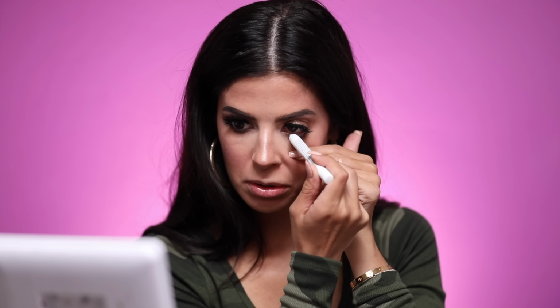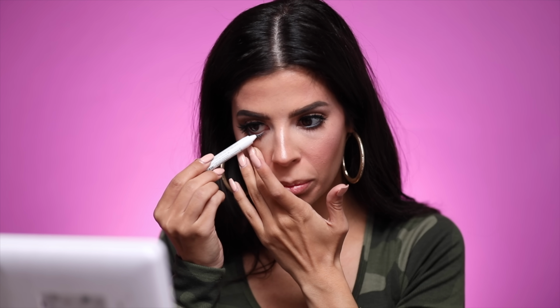Yeah, see? Dude, we used to put this in our waterline all the time. Dude, look. Yeah, you can see it. I'm like, well, I put black. No, girl, you can see it. It makes your eyes look wider, but I think we all figured out that we could just use nude, like a baby doll.